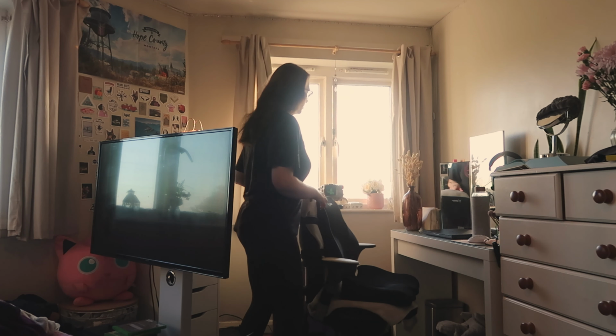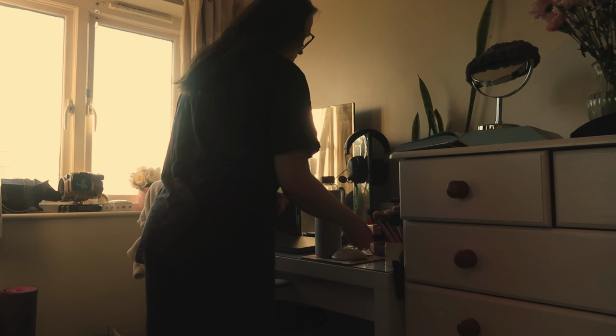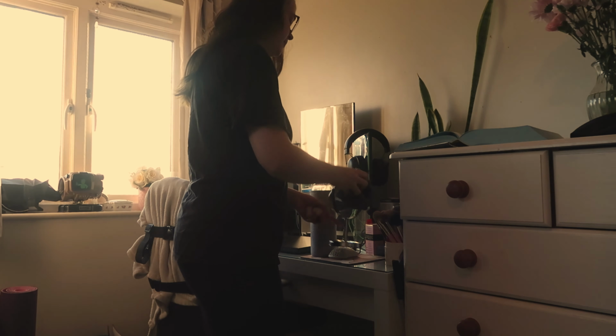So I work from home, as some of you might already know, and after I finish work I like to tidy up my space because my space can get quite messy during work. I don't usually have a lot of time to clean it whilst I'm working, so as soon as I finish work I like to put my laptop out of sight, out of mind, and also clean up all of the things that I use during my work hours and just make my room not look like a work environment anymore and look more like a cozy environment.